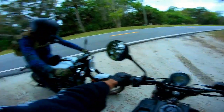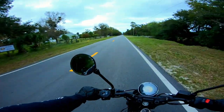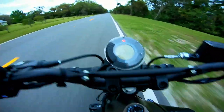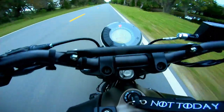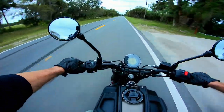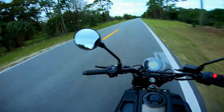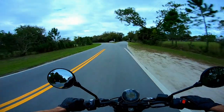All right. Doing a pull on the Svartpilen. We're going to do a first gear roll. Okay. They feel so similar, guys. When it comes to the power, they scoot. Some beautiful machines right here, ladies and gentlemen.